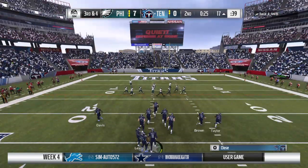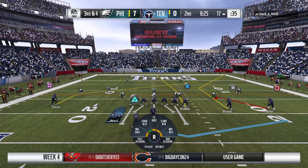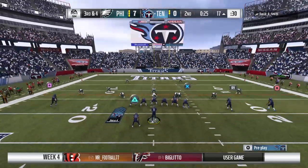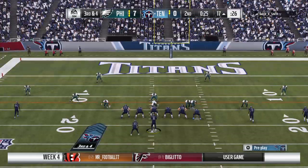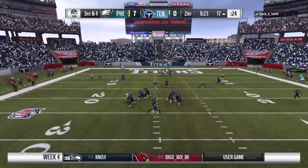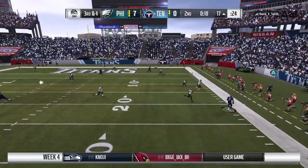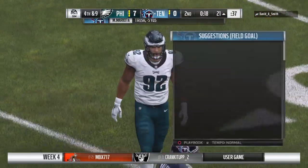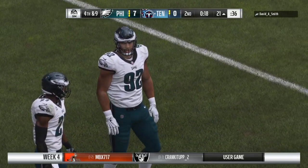The Titans on third down. 0 for 3 to this point. They could use a conversion. This is 3rd and 4. Again, it's Mariota. Flushed out right. And he will not throw it away. He goes out of bounds, well shy of the line of scrimmage, so that's a sack. A 5-yard loss there is going to bring up 4th down.